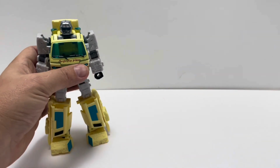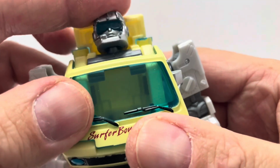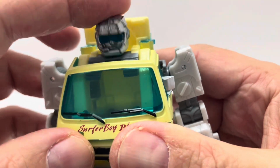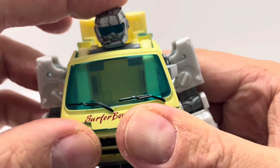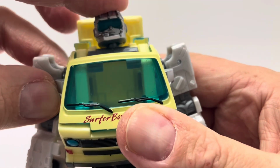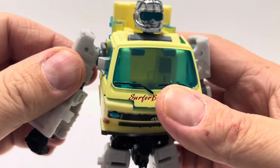Okay, articulation for Code Red is as follows. His head is on a ball joint, so you get a little bit of up and down, which is very nice. You get actually a lot of up and down movement there, and a little bit of side to side. It is on a ball joint, so you can go all the way around. So some nice expression on the head. Again, just not really sure who it's supposed to be.